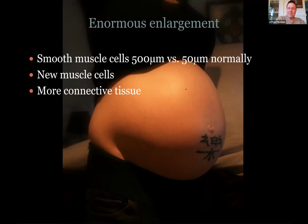Like I say, whenever I see a really pregnant woman, it's fascinating how the uterus can get so huge, and then go back. The smooth muscle cells get longer, there's more of them, more connective tissue. So the uterus goes from this big to this big, right?